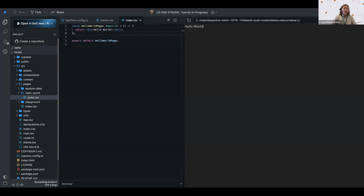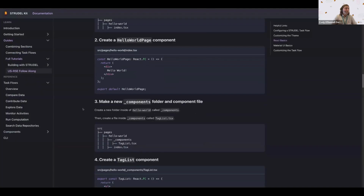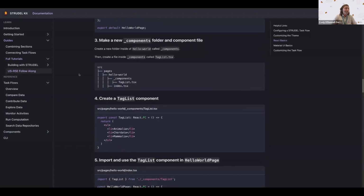Okay, so the next thing that we're going to do is create a second component that we will then include inside of our Hello World page. If you're following along, we're now at step 3 of the React Basics part of this tutorial.